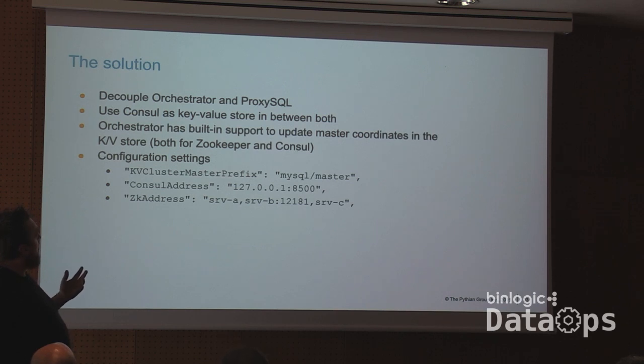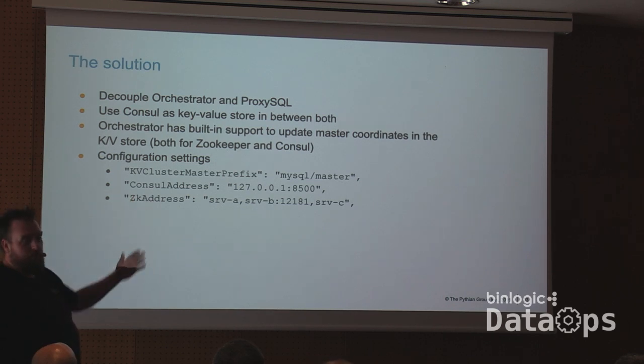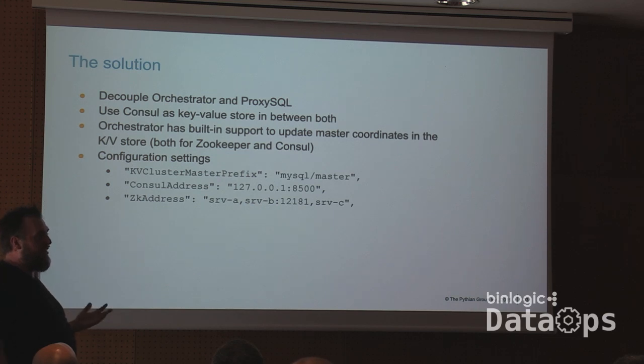So the solution: we decouple Orchestrator and ProxySQL, and we put Consul in between as a key value store. Orchestrator has built-in support to update master coordinates in a key value store. It has support for both Zookeeper and Consul. We went for Consul because it's very lightweight and very easy to configure. And so this is how you configure it in Orchestrator. These are the settings you do.